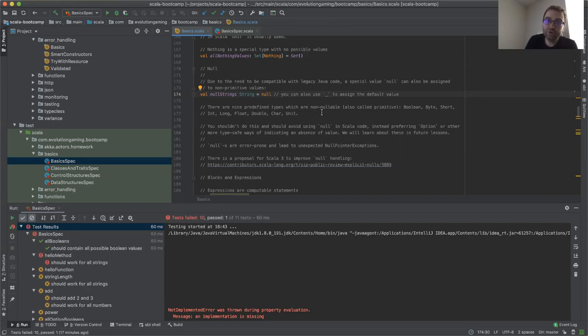So the primitive types are non-nullable, but the other types besides Unit and Nothing are nullable. Yes, I think the default values for primitive string, there is no primitive string in Scala. Strings are not primitive. Strings are non-primitive types in Scala. They're sequences of characters.